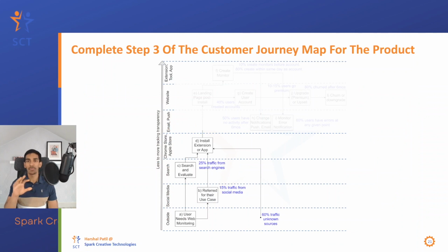Now we complete step 3 of the customer journey map for this product. I'll walk you through some of my findings here. For example, I found out that once a user realizes they need web monitoring, they may go to Reddit or forums or Facebook groups and say, "Hey, I'm trying to buy an NVIDIA GPU, but it's really hard to find what's working for you guys to buy it." So they get referred by somebody on a social media or forum page to the product, and I found that 15% of traffic was from social media, or they could search and evaluate.